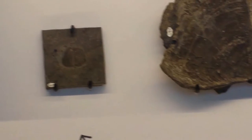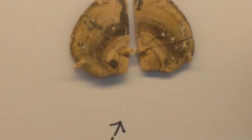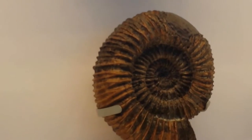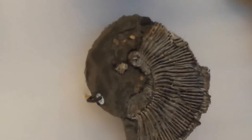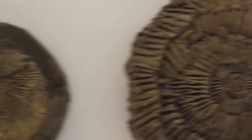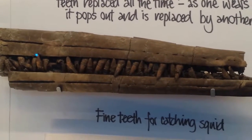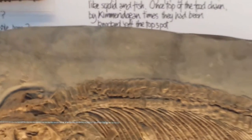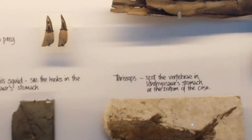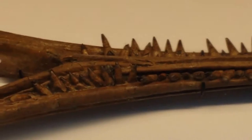All kind of shelly creatures, including brachiopod probably, and ammonites, as you can see there, more ammonites. Look at that. Then we come to the big shell, the best bit. That is also at an angle, let me see.